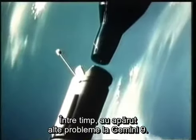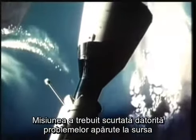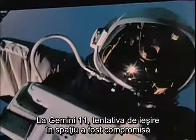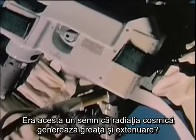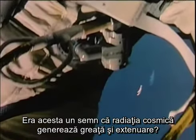Meanwhile, more problems occurred. On Gemini 9, the second spacewalk had to be cut short due to problems with the astronauts' oxygen supply. On Gemini 11, another attempt to walk in space was curtailed due to fatigue. Was this a sign that cosmic radiation caused nausea and fatigue?